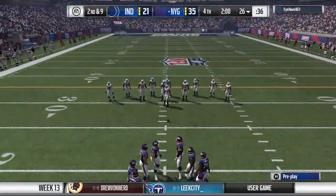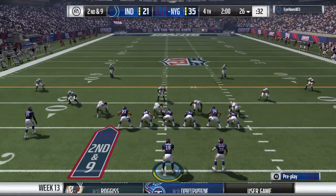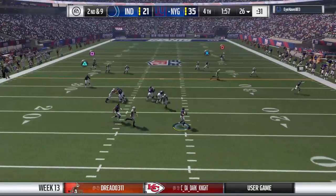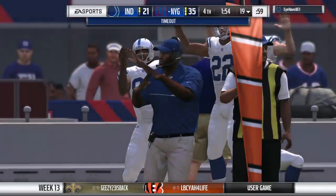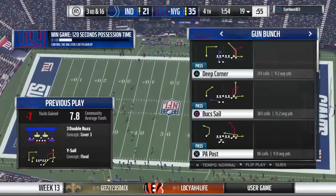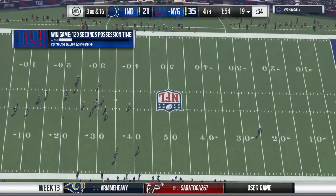So 2nd and 9, the defense looking to put them in a bad spot here. Now a shotgun snap as they'll look to throw. Shakes off the sand. The Colts are going to get him. Down he goes. And now here's a timeout called by the Colts on the defensive side of the ball. It's just their first. They've got 2 more to use here in the final stages.